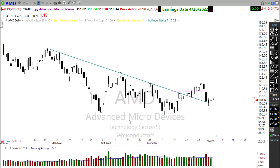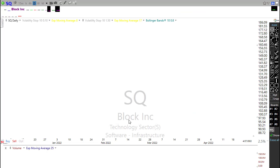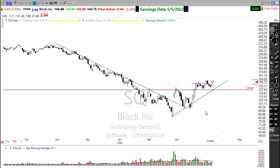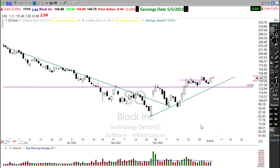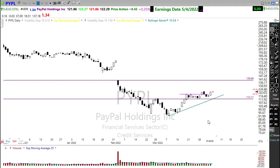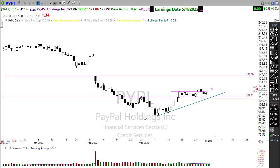Let's take a look at some of the pay systems. Now, I have a little bit of a bias on this one, guys. I picked up SQ yesterday, probably a little bit early on this buy, but watch that closely. SQ starting to hold up in that pattern, looking pretty good and strong. Take a look at PayPal. PayPal is also in that same kind of pattern, looking bullish. Might want to keep an eye on those charts.